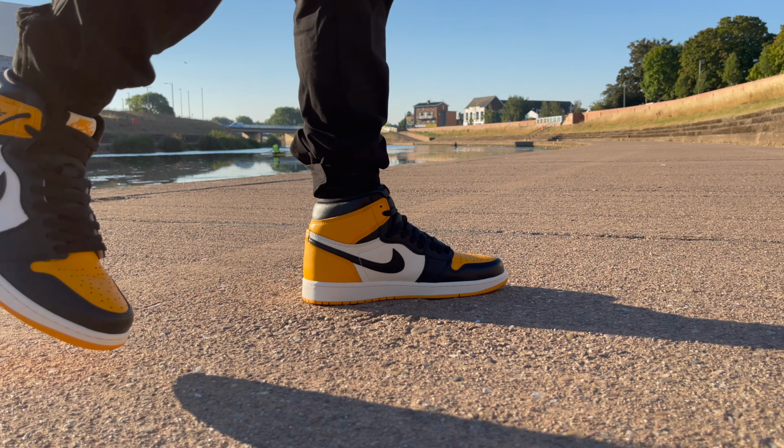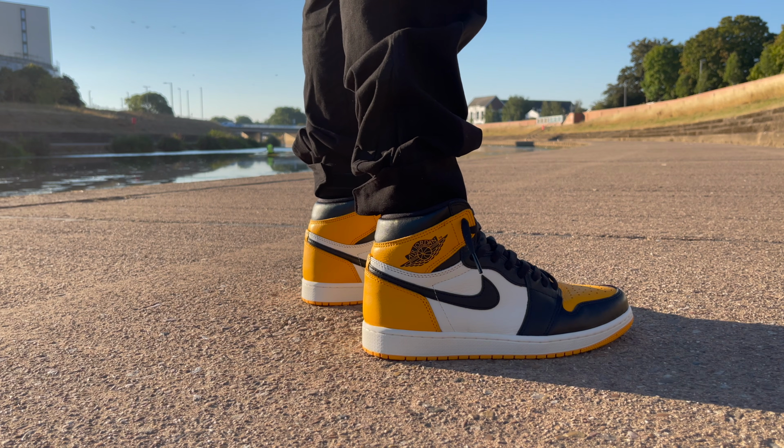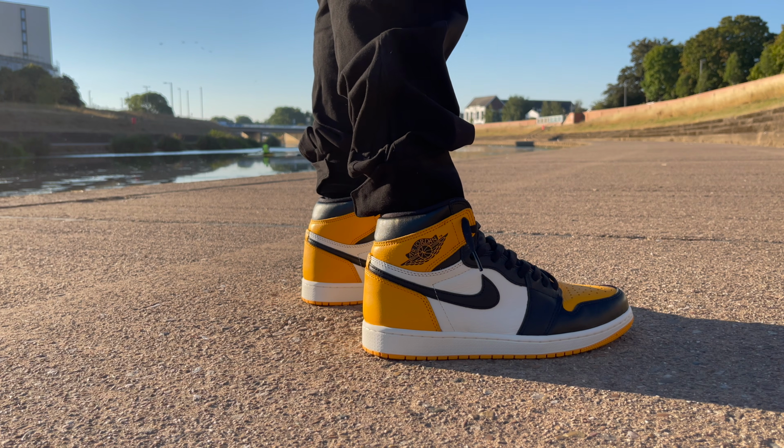I would say for once, this is the most cohesive Jordan 1 in terms of leather quality. Every section and every piece of leather on this sneaker feels very, very similar. So it's not like some other Jordan 1s where you get the black leather feeling super soft and then the rest of it feels like plastic trash.